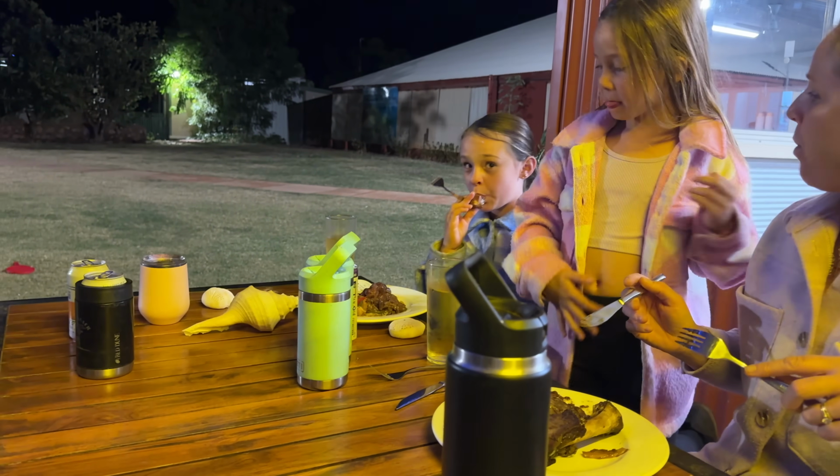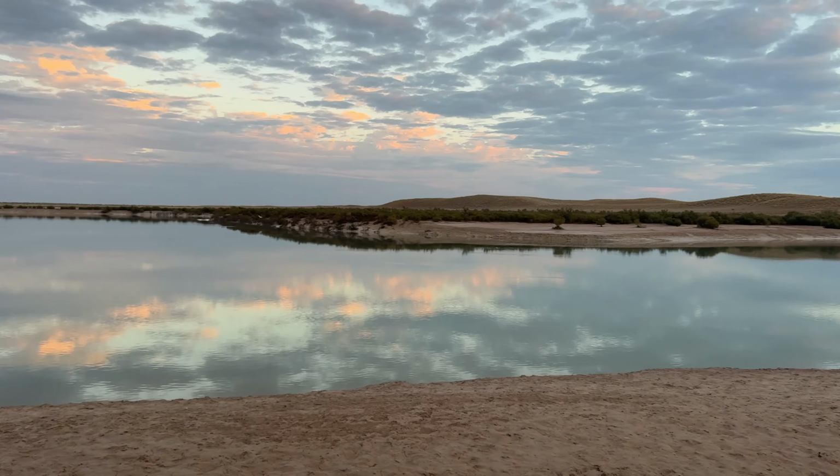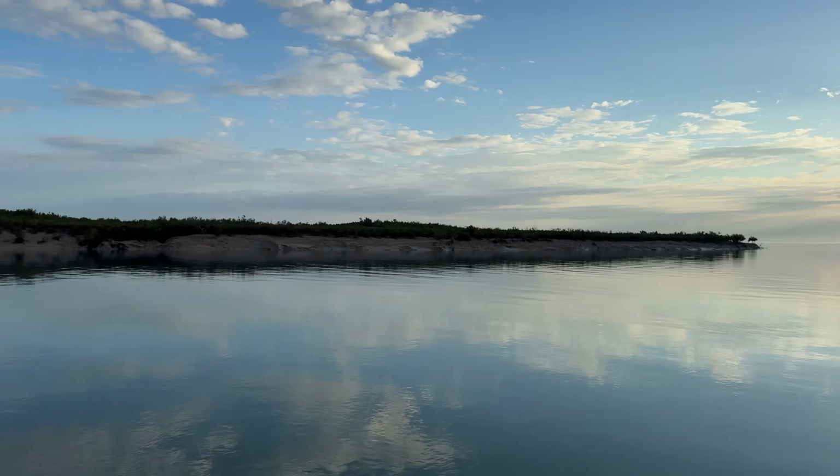Probably 7. Okay. The following morning, the boys and I thought we'd try our luck, wetting a few lines and going fishing. With no luck, we ended up exploring the rest of what the station had to offer.